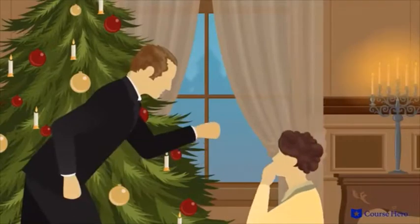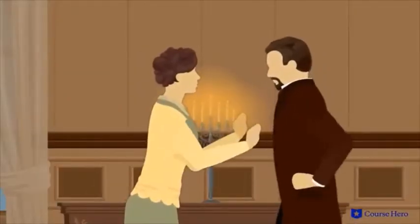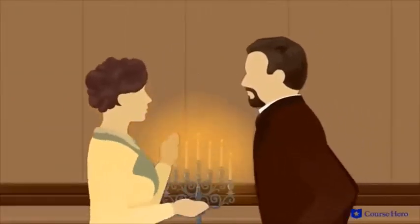Krogstad blackmails Nora, wanting her to influence Torvald to let him keep his job. When Nora refuses, Krogstad reminds her that she has committed fraud by forging her father's signature for the loan. Nora tries to persuade Torvald not to fire Krogstad, but Torvald fires Krogstad immediately instead of waiting until the new year.